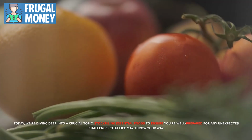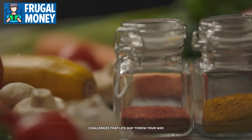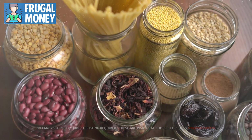Today, we're diving deep into a crucial topic: stockpiling essential foods to ensure you're well-prepared for any unexpected challenges that life may throw your way. No fancy stores or budget busting required. These are practical choices for every prepper pantry.